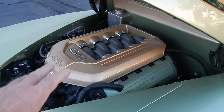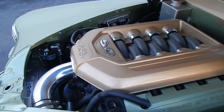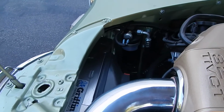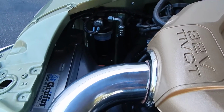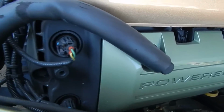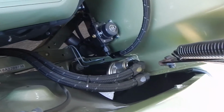I like the way they two-toned the engine versus the exterior of the car. Has a custom-built dual bypass radiator in it, Griffin radiator with electric cooling fan. Has air conditioning. There's a receiver dryer right there. Shrink fit hose clamps on it. Professionally built, nicely done underneath the hood here. Remote oil filter right there.